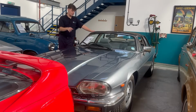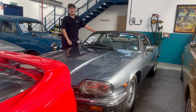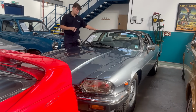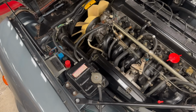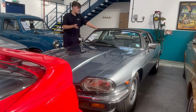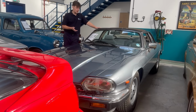It's had just 3 former keepers from new, 61,000 miles showing on the clock, and that's backed up by 29 service stamps in the book. So a nice, thorough history on this one. It's had lots of work carried out on it as well. Invoices are on file for that. It really does present beautifully. Like I say, 3.6 manual, that's a nice rare thing. It's a very drivable, usable classic.